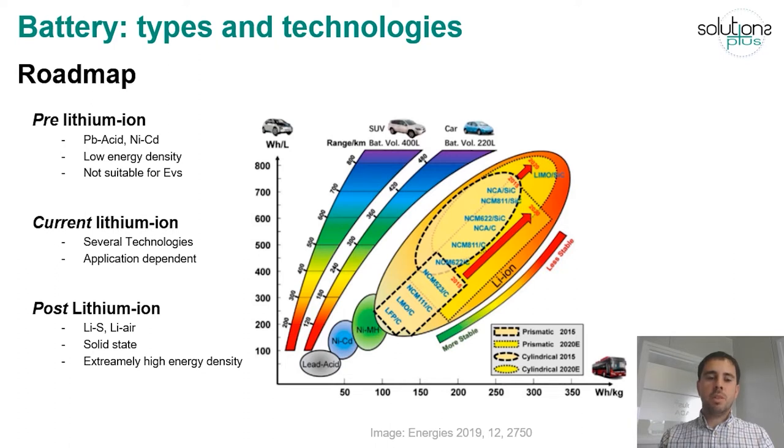And finally, research is moving towards a next generation of lithium batteries, for example, lithium-sulfur and lithium-air batteries, which will show extremely high energy densities and capacities. Those technologies are still in the research phase and are not expected to be commercially available in the near future. There are also trends in trying to remove the liquid electrolyte and replace it with a solid state. This will reduce the total volume and therefore increase the volumetric energy density of the current lithium-ion batteries.